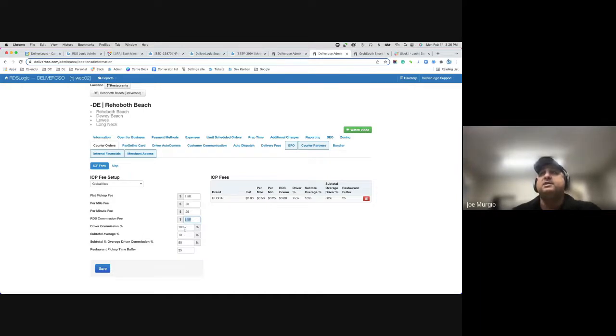Now, the last part of this is a subtotal overage. So what this does is, just in case the order is a certain size, we have the ability to create a subtotal overage to add to the delivery fee. So let's just say, in the case that we discussed, we were going 1 mile, which resulted in a $6 delivery fee altogether. If that order was $50, 10% of 50 is 5. So nothing would happen to that delivery fee that the customer sees.